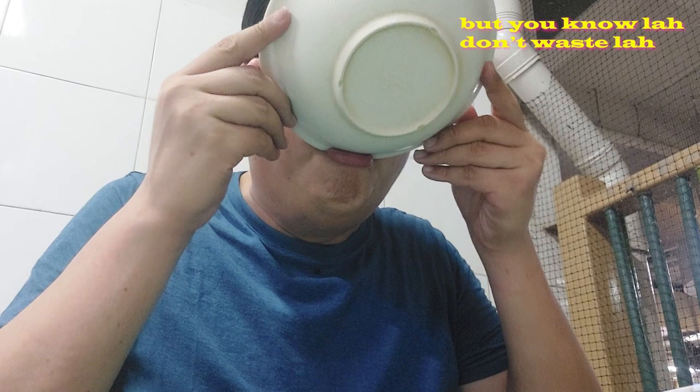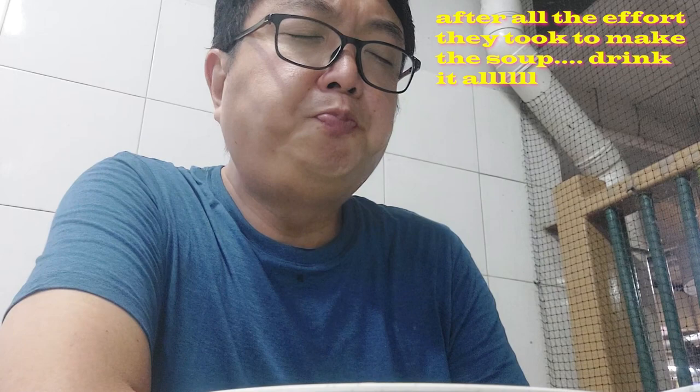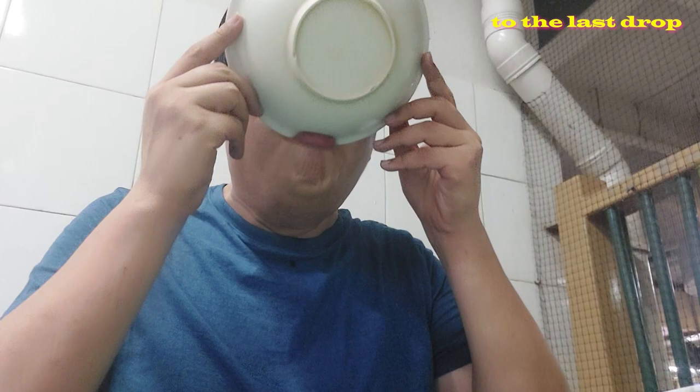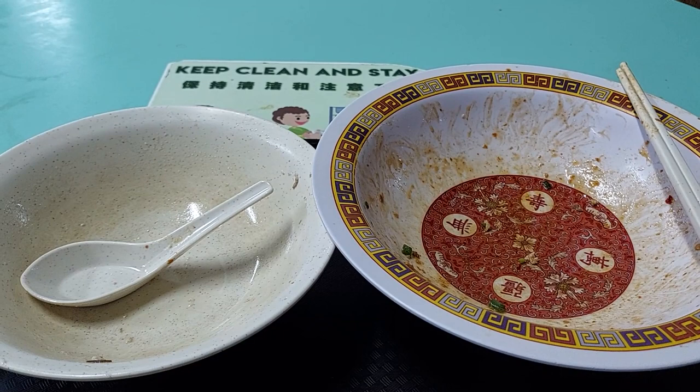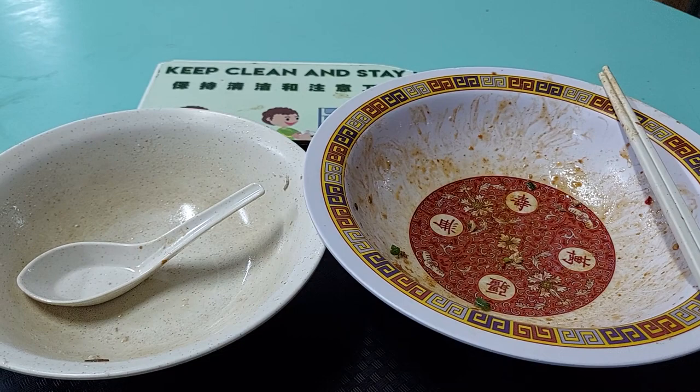If you like pork noodles, this is a place that you should come and give it a try. Quite tasty, quite good, quite delicious. And also, don't waste the soup. Yes, the soup is so good that you should drink it to the bitter end, every single last shot. Like here, everything done. The food adventure is over. All the food has gone into my tummy, yummy, so satisfied and happy. Yep, so I'm done with my meal. Simple, but good. Yep, so I'm heading off now.